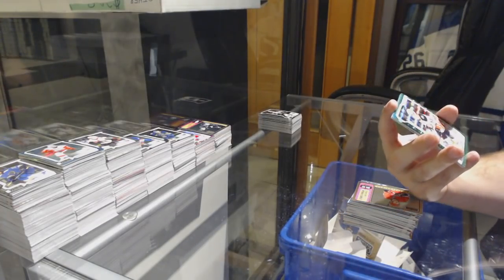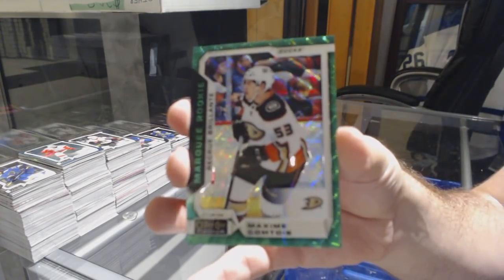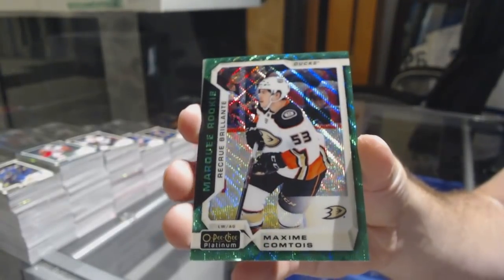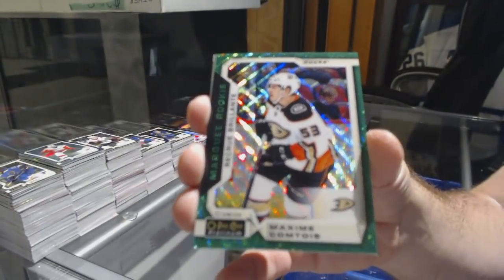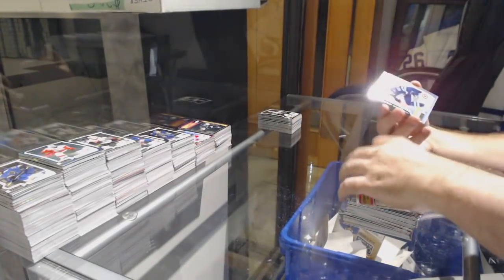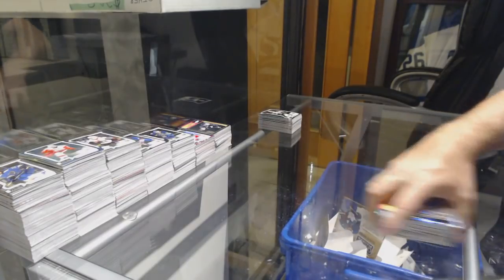That's a big one. Emerald Surge, Rookie. Maxime Comtois. Emerald Surge out of 10. Maxime Comtois. We've got a Rainbow Rookie of Christian Vasilainen. Brock Boeser, Retro.